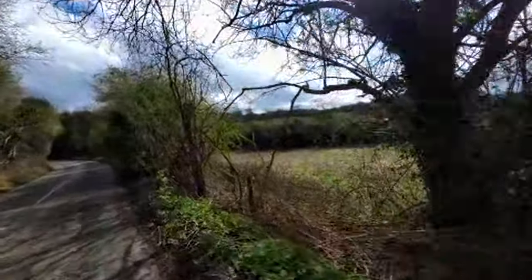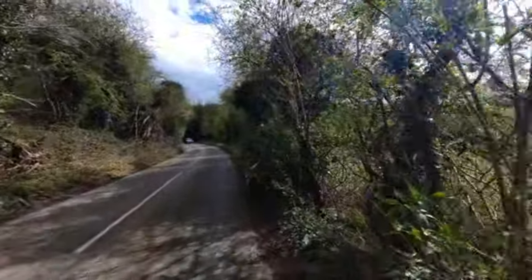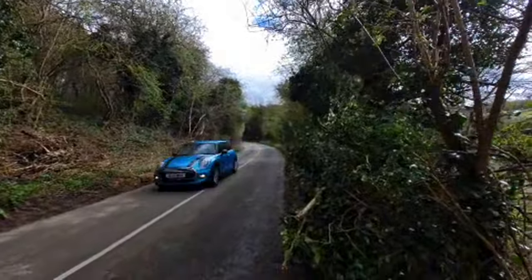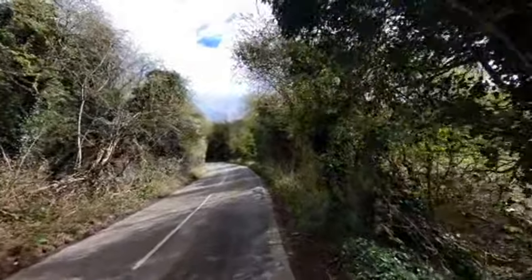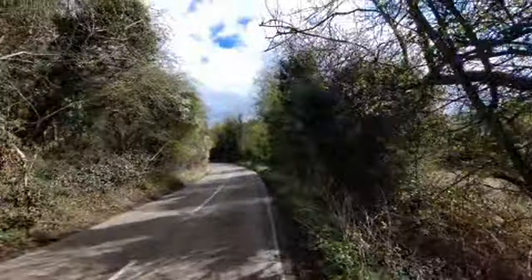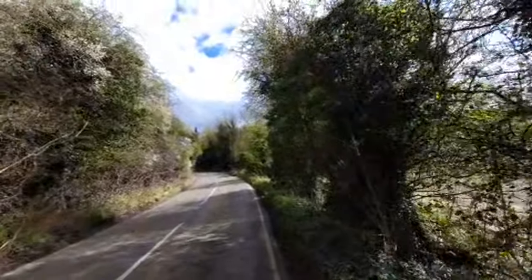You haven't got a Fitbit on, have you? Know how far we've walked? No, I haven't. I should have put it on my phone. David, you can't work out how far we've walked, can you? Yorkshire Rose doesn't do walking. Yorkshire Rose has four wheels. It's a beautiful day, Sue, isn't it? Gorgeous. Not cold at all.